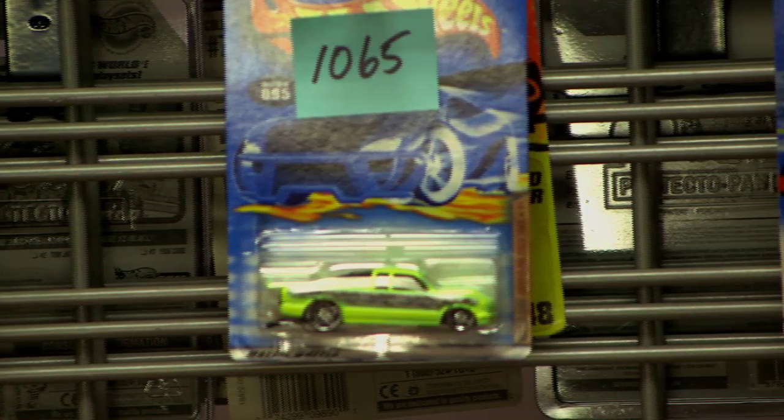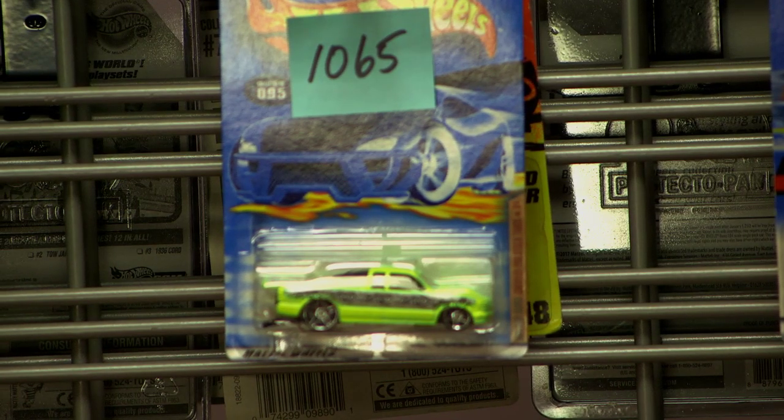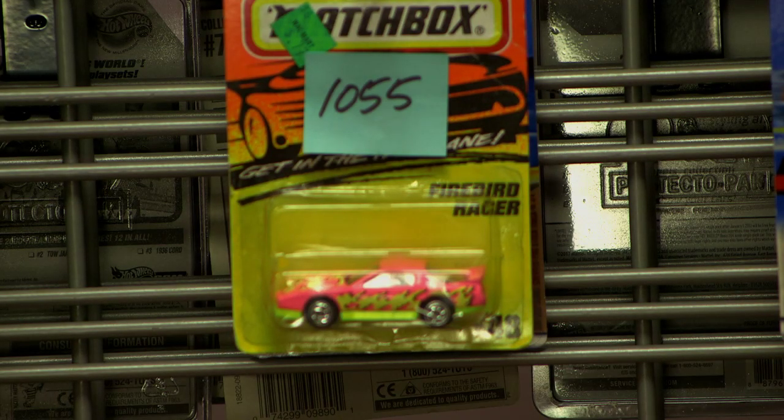1050. What did I got here? What did I do here? I got the wrong number. Hold on, boys. Hold on. I turned around on that. All right. Firebird Racer. I got those two cars mixed up. Firebird Racer. Cody Collins, 1053. Gotcha. All right.